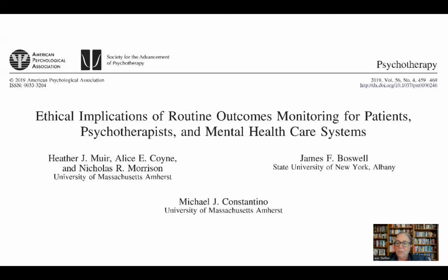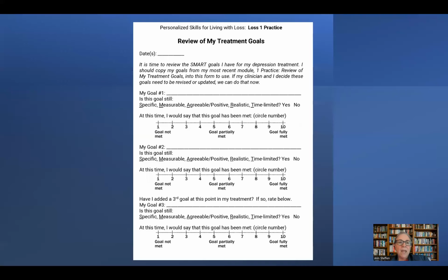As we move on to some of the other recommendations that we have for your work in applying Skills for Living with Loss, we remind you that the research literature on the importance of routinely tracking therapy outcomes is now so strong and so powerful in how it helps clients that it should be considered a part of your ethical care. With that in mind, in the Skills for Living with Loss module, we provide several forms and materials to help support that. You see here Loss One Practice, where the client has an opportunity to write down their existing targeted therapy goals and to identify where they see themselves in progress on those goals currently.